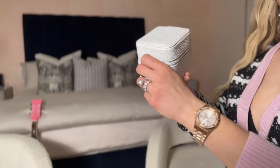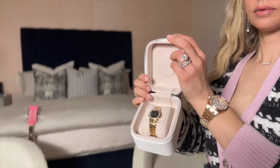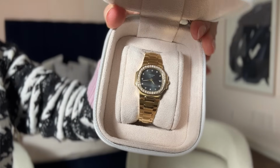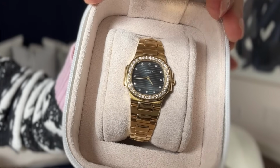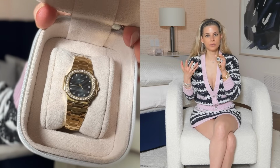I was looking online for, I would say, off and on about a year for this watch, because I kept seeing deals online for this watch. And I have a friend in the business. He is a watch reseller, and he's the one who helped me find this. I kept showing him links of watches that I was looking at.